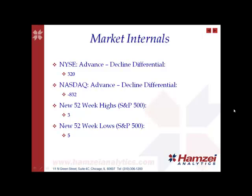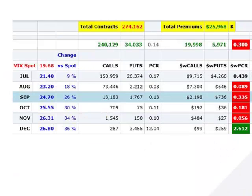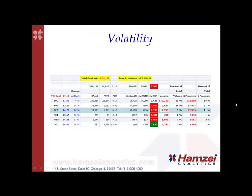There were 3 new 52-week highs for the S&P 500 and 5 new 52-week lows for the S&P 500. For the volatility, there were 274,000 contracts traded on the VIX today, with 26 million in total premiums paid. For the dollar-weighted put-call ratio in July, we saw a 0.43 reading with 54% of the total premiums paid. On August, we saw a 0.09 with 31% of the premiums paid. The first month was neutral and the second month pretty bearish here on the dollar-weighted put-call ratio.